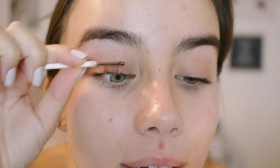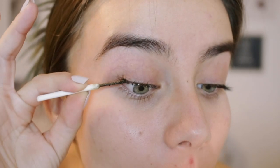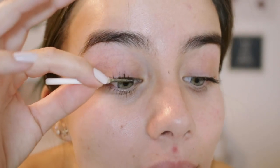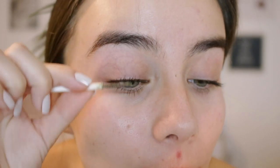The best way I could show you is just go straight to the root and all the way up. It's like you're applying mascara. That's all you gotta do. Try your best not to get this in your eye because it will sting. It doesn't burn, it just kind of stings a little, like if you got a makeup remover wipe in your eye. It's not terrible, but it will hurt a little bit.